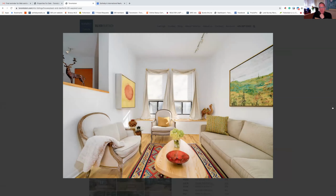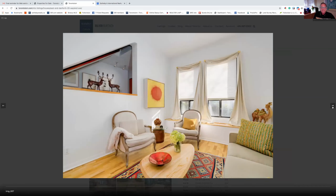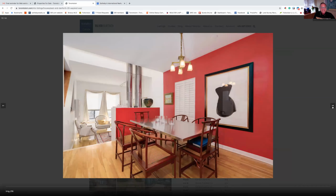Here we are in the living room. Now the living room has extra height because they've actually sunken the living room a few feet, probably about 2.5 to 3 feet. And there is a fireplace in the living room as well, which I haven't got a great photo of right now. Here is the dining room.